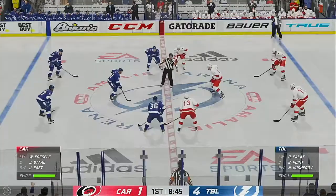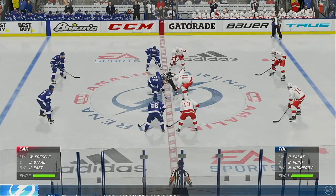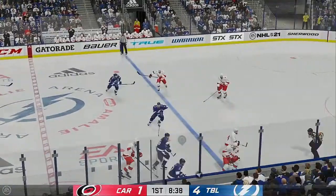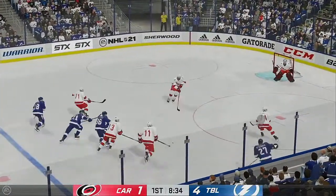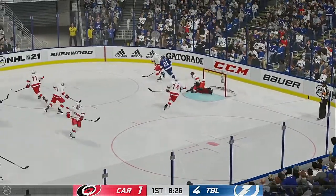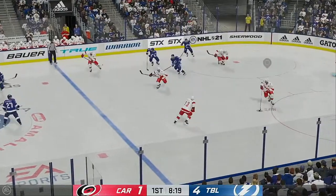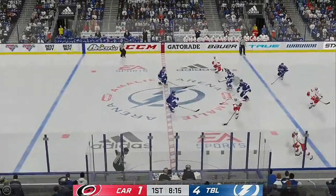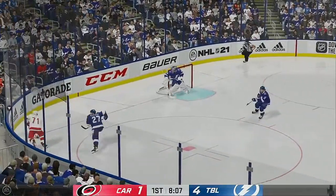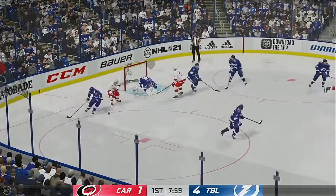The Bolts are dominating in almost every facet of the game here in the first. Tampa Bay's playing at a level that their opponent just can't get to. They've controlled it all night long. Here's a shot and makes a save. Slides it quickly to Slavin. Receives the pass. Carolina's got the puck against the boards. Here's a chance and makes a save.